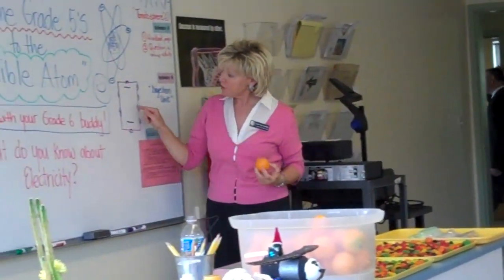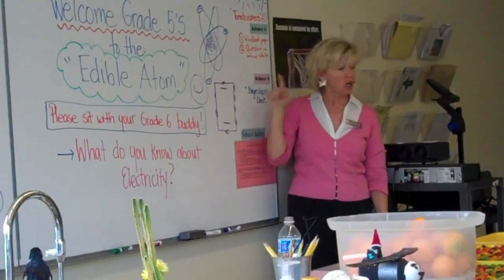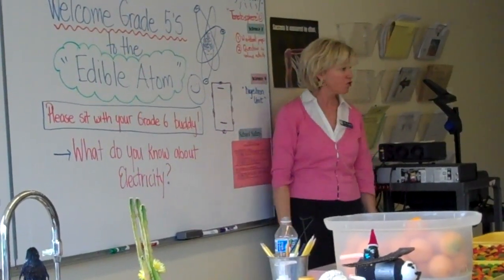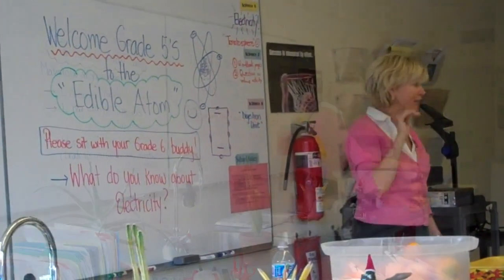If this was the nucleus of our atom, there is so much space in between that on a huge football field, that's how much distance there would be before you'd actually see the electrons around you, okay? And the electrons are the ones that actually move, and that's an electron.